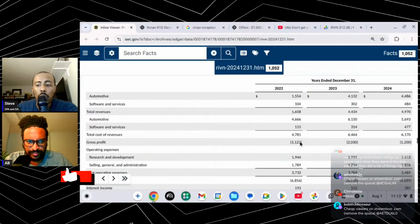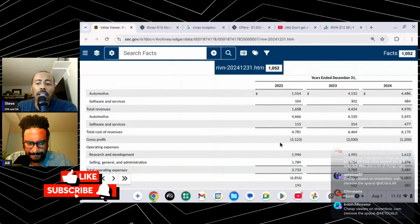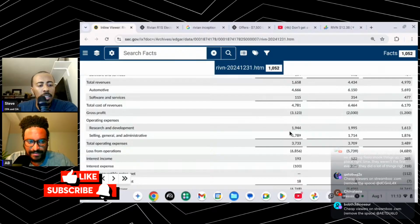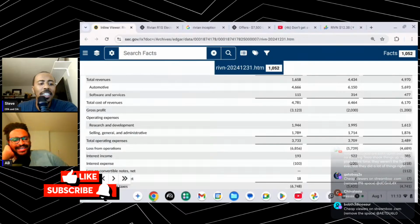So total cost, so their gross profits, as you see, in 2023 they lost 2 billion. Last year they lost 1.2, so it's still a decline. You know what I mean? And then 3 years ago, in 2022, they lost 3 billion. So it's incremental improvement. They're losing less every year. It kind of looks like Tesla a little bit.